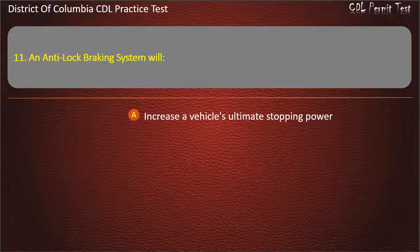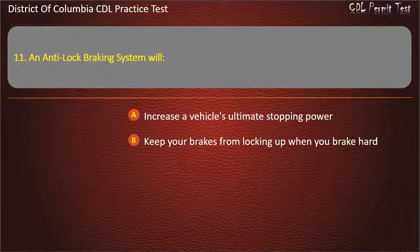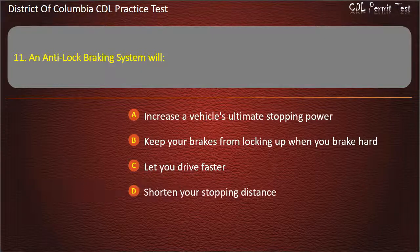Question 11. An anti-lock braking system will increase a vehicle's ultimate stopping power. Keep your brakes from locking up when you brake hard. Let you drive faster. Shorten your stopping distance. Answer. Keep your brakes from locking up when you brake hard.